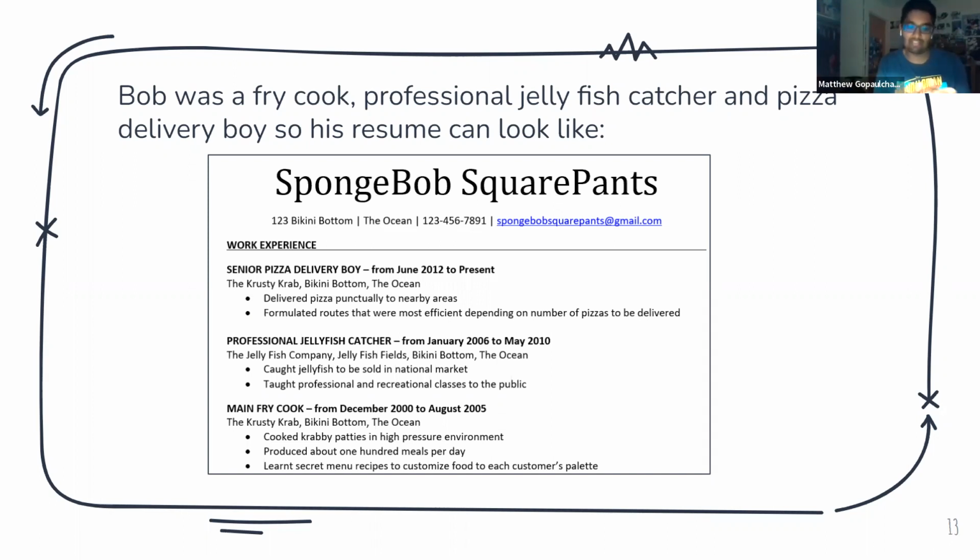See, strong action word, caught. And then what did we do with jellyfish? We sold them. Also taught professional and recreational classes to the public. We have a teaching aspect there. Taught and caught are both strong action verbs and show the positions and what we did while we were in that position.